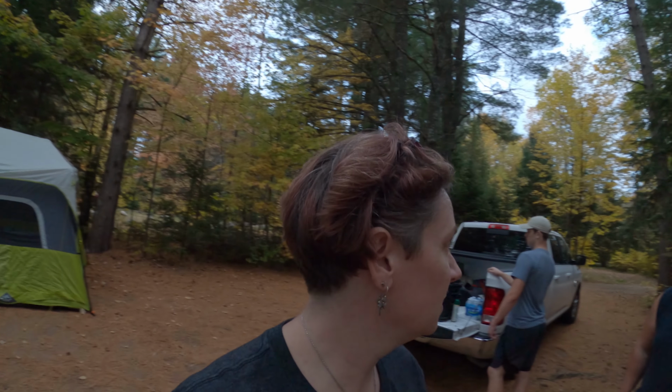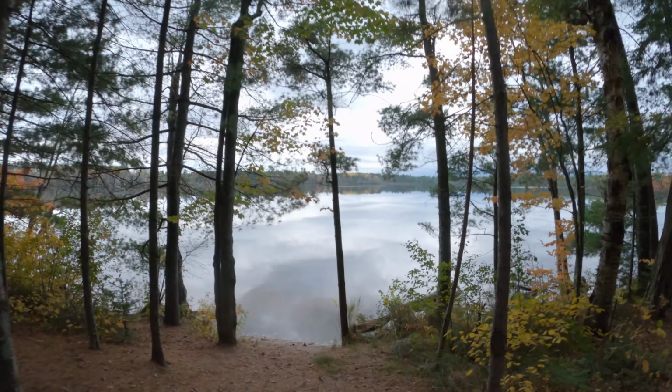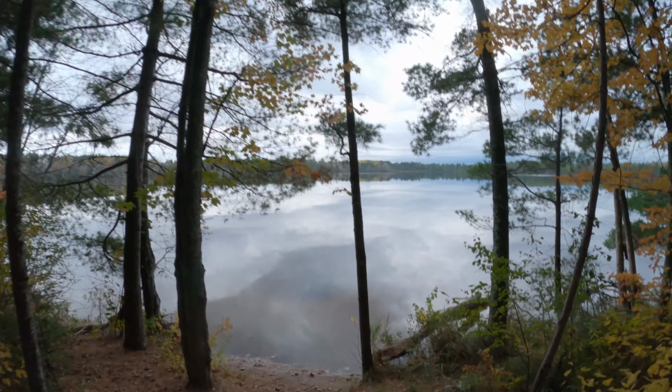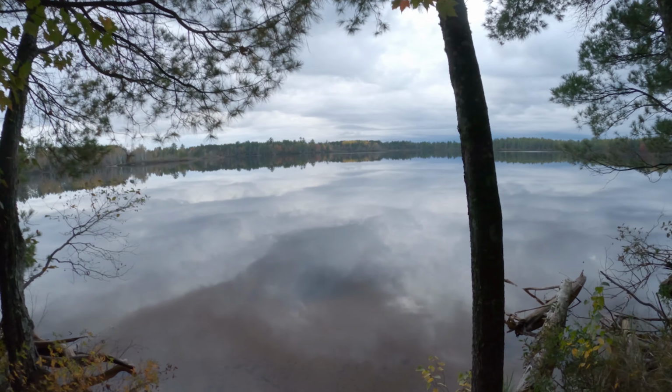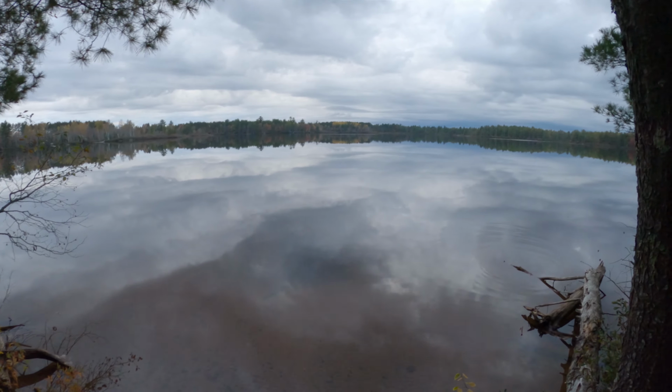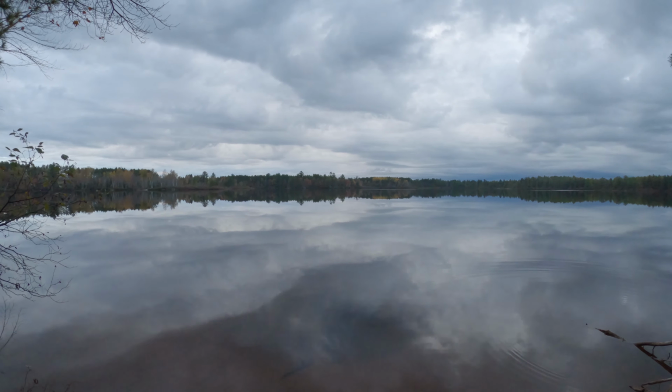We're at site 1917, and here is our view. So you can actually walk right up to the water. The water is beautiful. It's nice and clear. I have to say, this is pretty awesome. Can't get much better than that. Take a look at that.